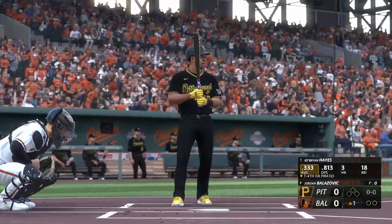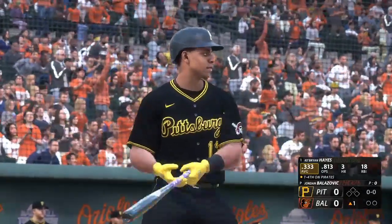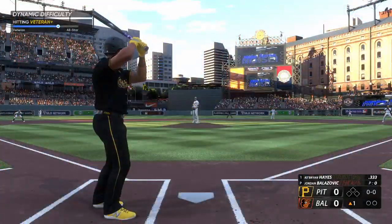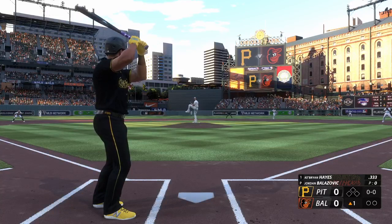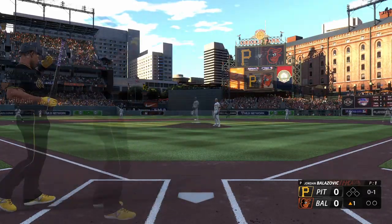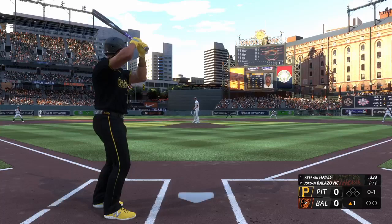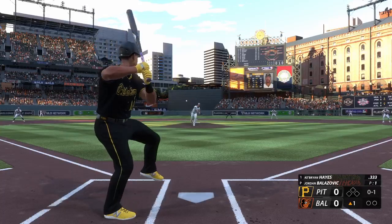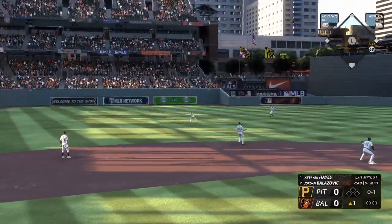And now, Key Brian Hayes. Leading off for Pittsburgh, the third baseman, number 13, Key Brian Hayes. And the pitch. And first offering is fouled off. First pitch, 7-0-6. It's off his shoulder, eats him. Oh! Up.